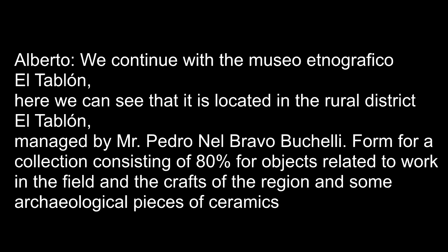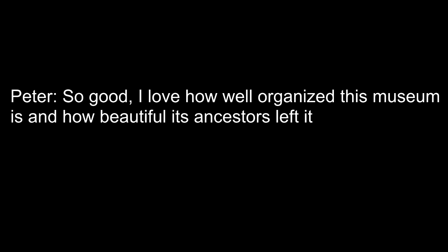We continue with the Museo Etnográfico El Tablón. Here we can see that it's located in the rural district El Tablón, managed by Mr. Pedronel Bravo Buchelli. The collection consists of 80% objects related to work in the field and the crafts of the region, and some archaeological pieces of ceramics. So good! I love how well organized this museum is and how beautifully its ancestors left it.